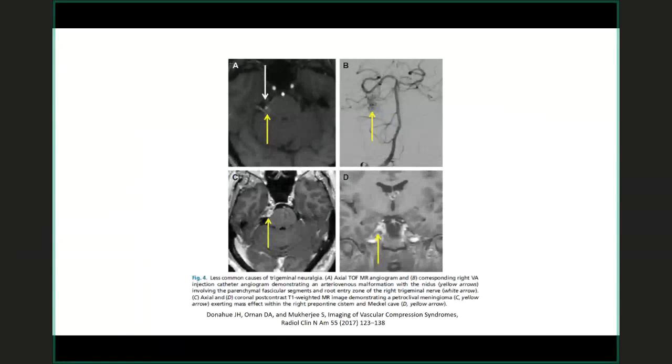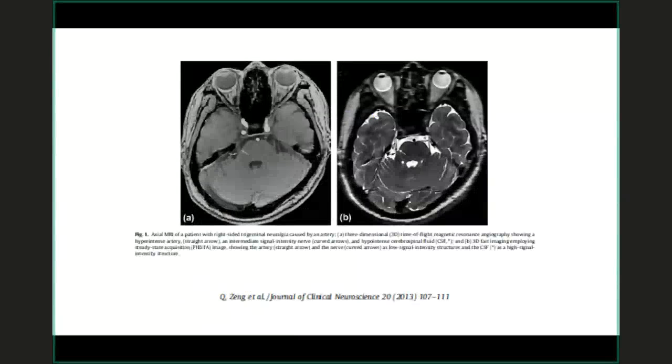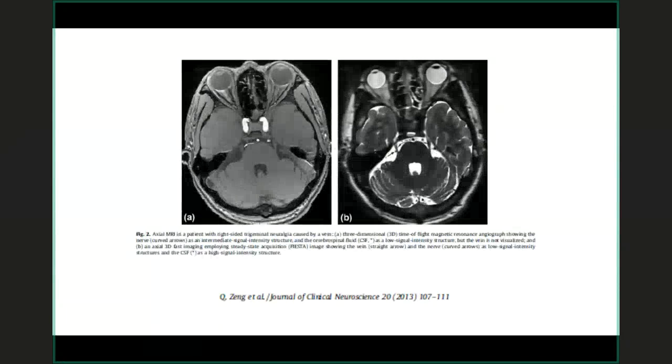And then this is a patient with an AVM. At the top left is just MRI, and the top right is a standard conventional angiogram. And then I think the bottom is, I believe, a meningioma, adjacent to the trigeminal root entry zone. Again, this is arterial conflict adjacent to the root entry zone of the trigeminal. Similar thing here, just a couple of other pictures.